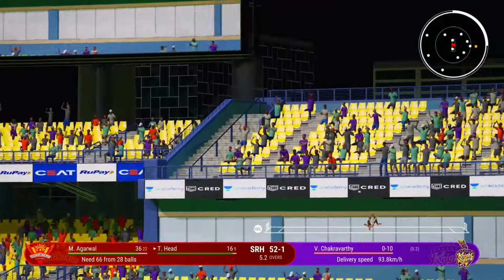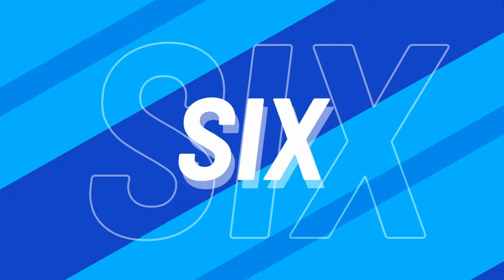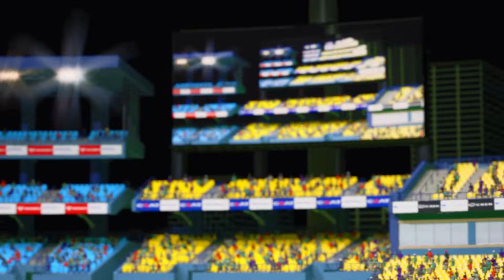Brilliant shot. That's one for the crowd. That's incredible. Just the power on that shot. That's the sort of thing you want to see in the crowd when you come to the cricket.